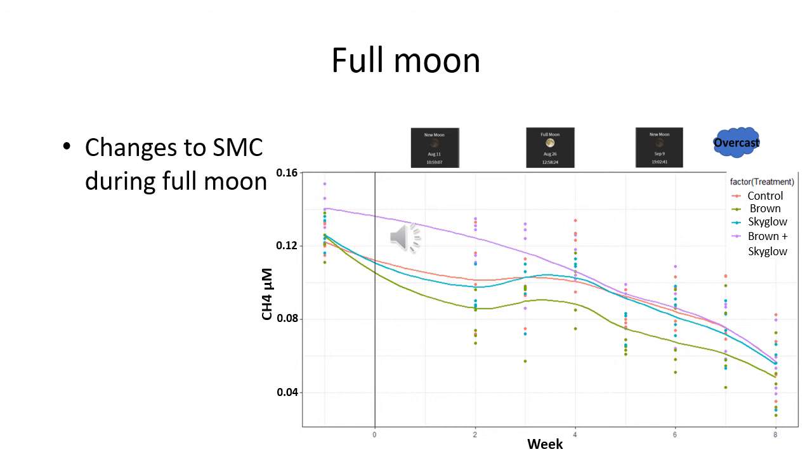Additionally, our observations suggest an effect of moonlight on surface methane concentrations, as enclosures in the control groups and in the brownification treatment experienced a temporary increase in surface methane concentrations during days shortly before and after the day of full moon. That moonlight might influence lake ecosystems, likely through changes to microbial dynamics, is supported by findings from previous ILES experiments by Jeremy Fonneville et al. Paper in prep, who found that moonlight, in addition to Skyglow, influenced the microbial community dynamics of enclosures.